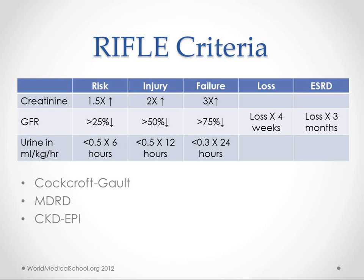The GFR, we can calculate or we can estimate with Cockcroft-Gault, MDRD, CKD-EPI. So the latter ones are supposed to be a little bit better, but a lot of people are still using Cockcroft-Gault because it's easier. I don't know how that's all going to pan out in the end, but you can get calculators on your phone probably.